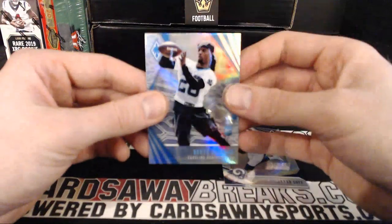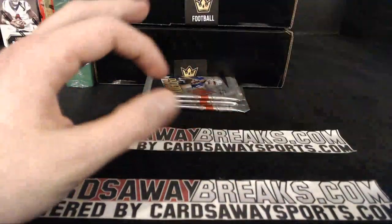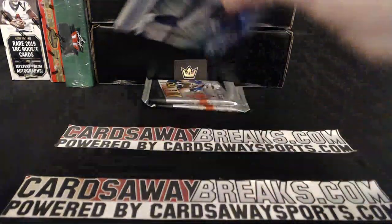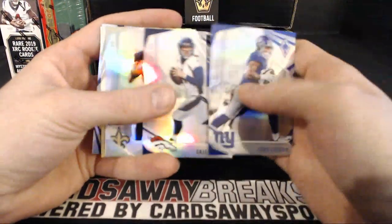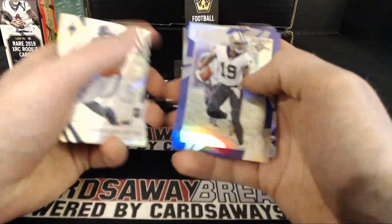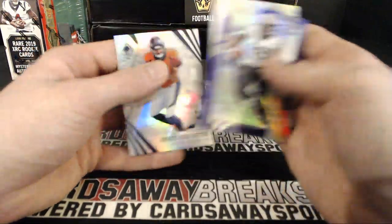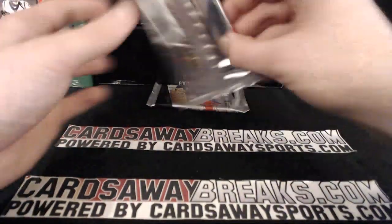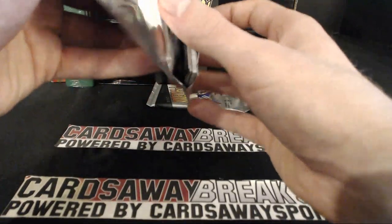And we have Panthers, D.J. Moore. Evan Engram, Case Keenum, poor guy. Drew Brees, number to 75, Ted Ginn. Bam! And Courtland Sutton. Oh, baby, some more thickness. What could it be? A helmet, a glove.